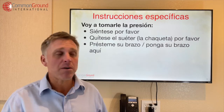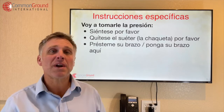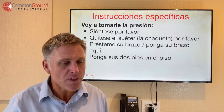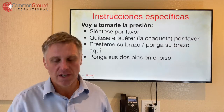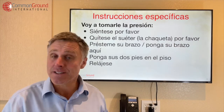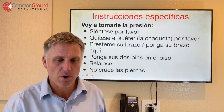Présteme su brazo. Hey, would you allow me your arm, or can I have your arm here? Or ponga su brazo aquí. Put your arm here. Ponga sus dos pies en el piso. So put your 2 feet on the floor. Relájese, relax. No cruce las piernas. Don't cross your legs, okay?